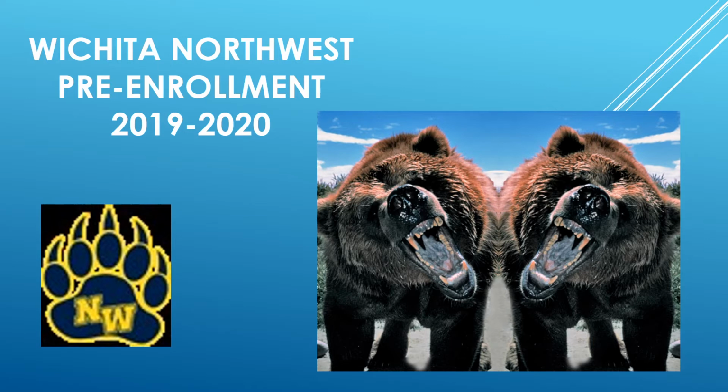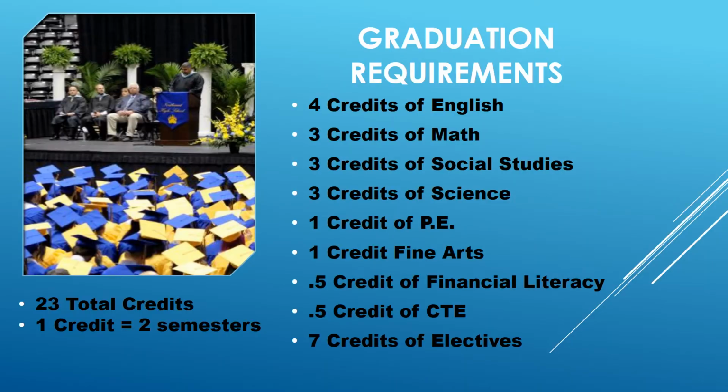for next year. Pre-enrollment is the time when you choose courses you would like to take, and the more informed you are, the better choices you'll make. Those choices are very important and serve two goals. They move you closer to the goal of graduation, and your choices should help prepare you for academic and career goals after graduation. So, let's get going.